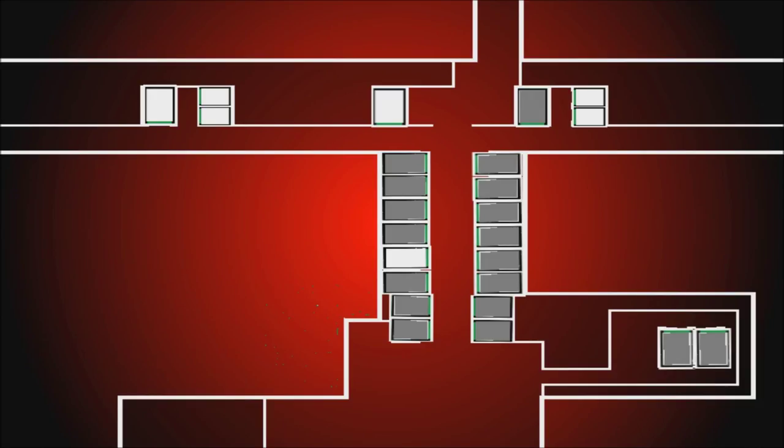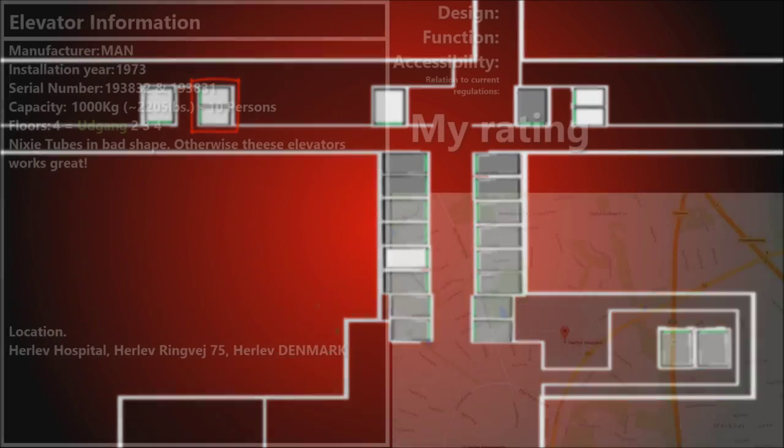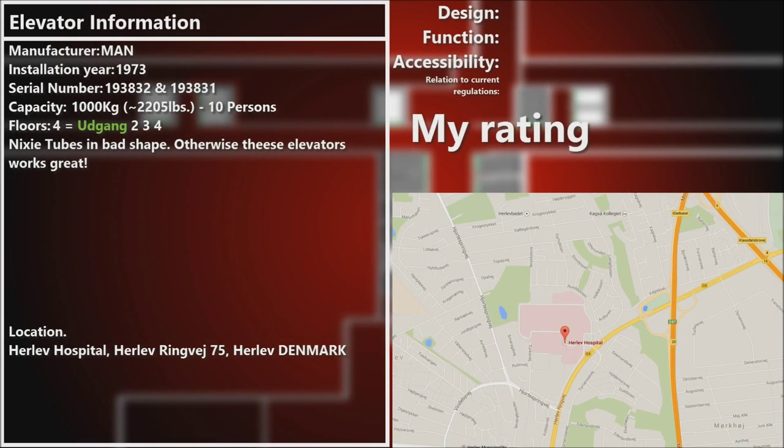Welcome to Denmark's highest building, Herlev Hospital. I show you a random selection of elevators today in the main building and in the service building. The main building has all elevators built by MAN in 1973, and here is a set of two elevators which are still in original condition.